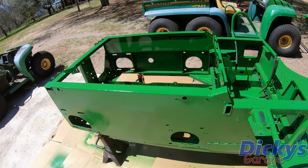Check out that John Deere green. It came out pretty good, if I may say so myself. Plenty good enough for a farm vehicle. With the frame portion out of the way, all I've got to do is wait for this paint to dry, and we're going to be ready to build this Gator back.